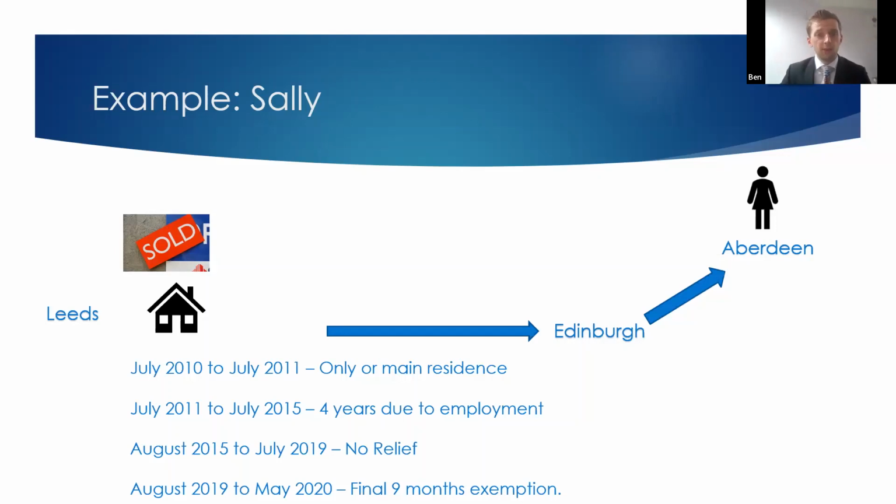But this can only be up to a maximum of 4 years for working elsewhere. So this relief won't cover this additional period here. And the main reason for this is that the provision that we're talking about with the terms of employment doesn't cover where you're away for any reason. So that's the reason why this period here can't be used. Now, if she was to go back to Leeds after this period here, potentially there might be private residence relief, but in this circumstance, she hasn't. So this is what we're dealing with now.